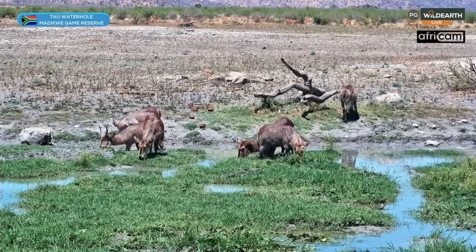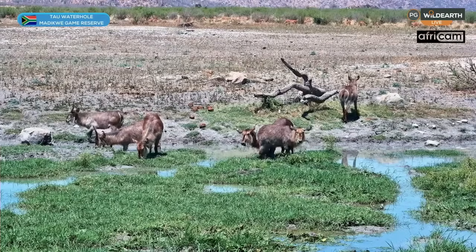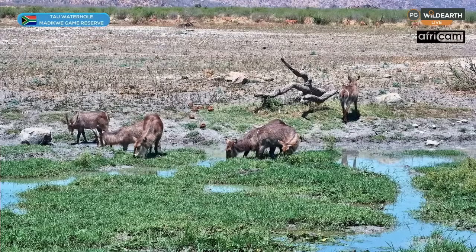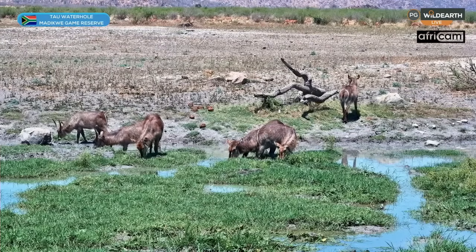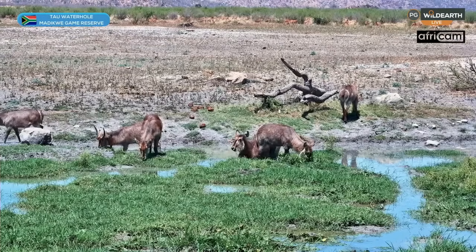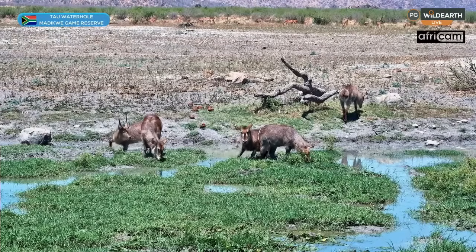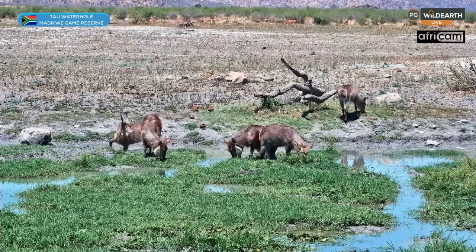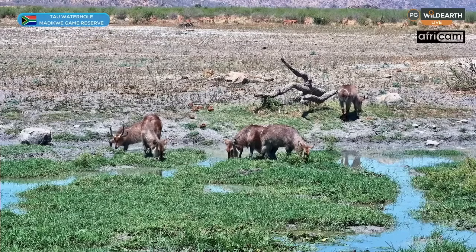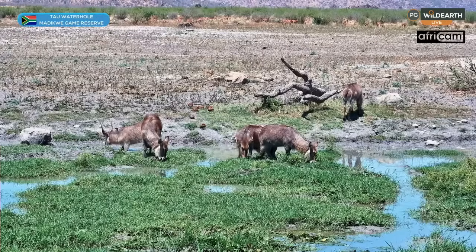I'm sure soon we're going to start hearing the Klaas's cuckoo calling here at Tau. It's one of my favorite calls to hear. I actually heard my first Klaas's cuckoo call here in the Lowveld 2 days ago. I haven't heard it again, but there was a short little call outside, and I was like, oh, that's a Klaas's cuckoo. And so it only called the once though, so clearly not fully committed just yet.